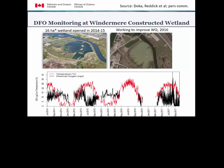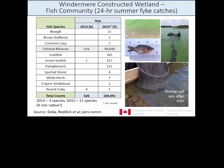You can see the temperature and dissolved oxygen data on the bottom. Temperatures do reach 25 to 30 degrees in the summertime with very low DO levels. So there is a challenge there. Some fisheries assessments been done. You can see in 2014, fathead minnow was pretty prominent. 2015, it was really prominent. So still not a very complex fish community, of course, warm water tolerant species. So there's work ongoing to find the right management touch in Windermere, but the work continues.